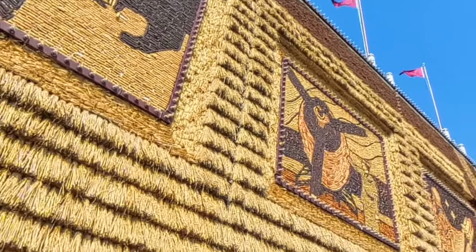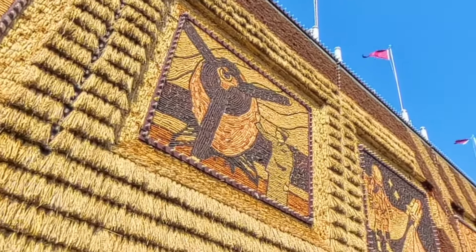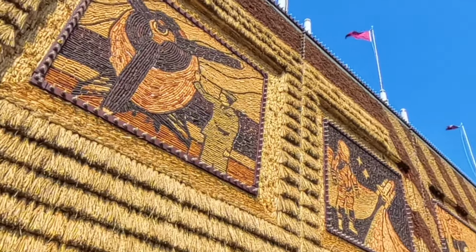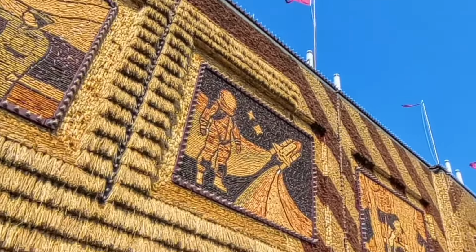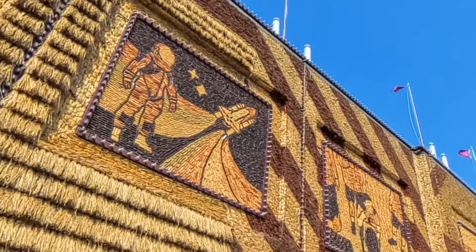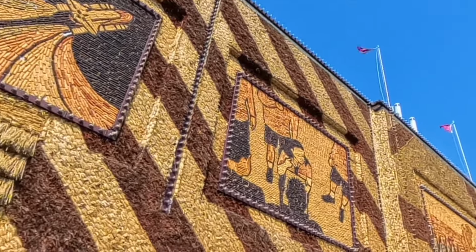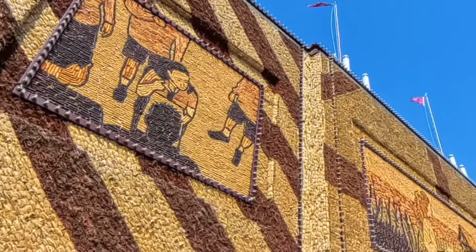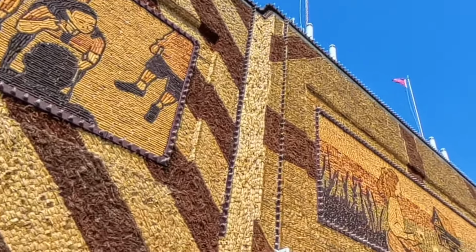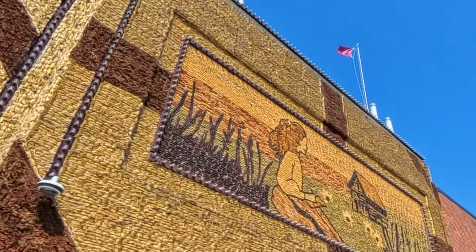What's the next one? Looks like the first plane. Or a World War II. An astronaut. Dude, they're so cool. That one, some faces. You can see there's different colors of corn too, and they said that it is not dyed. It's all Indian corn, is it? Yeah, it's all Indian corn. It's not dyed, it's real.